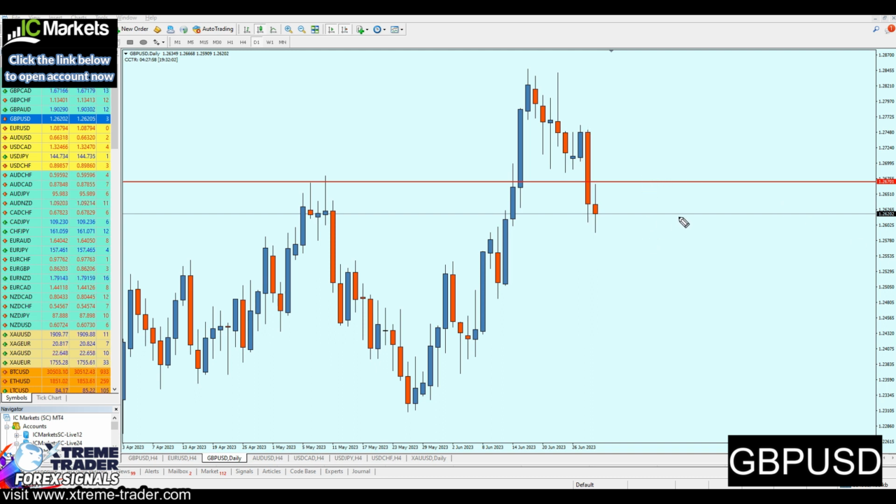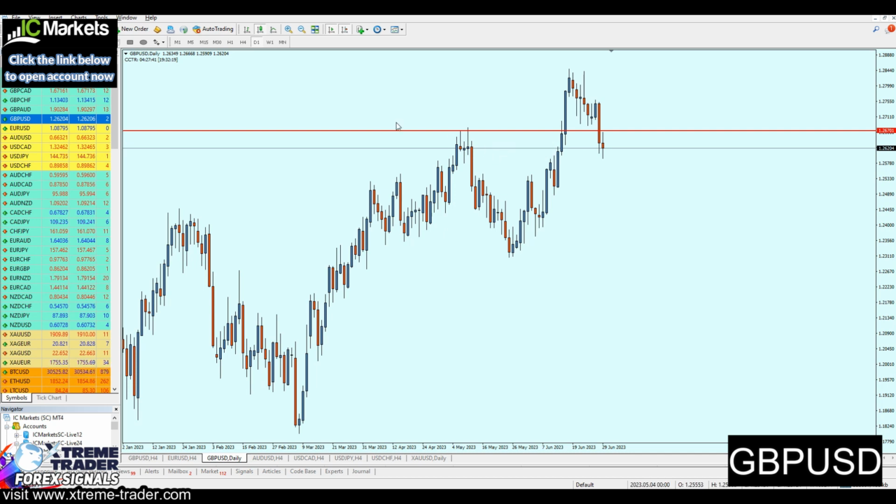Let me just tell you something. When you see a strong bearish breakout candle look exactly like that, with a very small wick at the top and a little bit longer tail at the bottom, usually it indicates that the market, if this of course was a bearish breakout candle, will continue the fall. That being said, let's now consider selling the pound USD at a certain level.